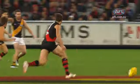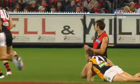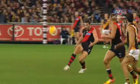I think he's probably one of the best two handballers in the competition, along with Sam Mitchell. Even when he does lose his feet on that occasion there against Shane Tuck, he still has the poise to be able to finish it off with a handball and set his team off and running. He is a very, very dangerous player also, Jobe, when he drifts forward.